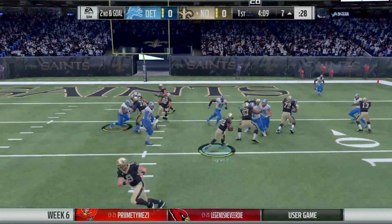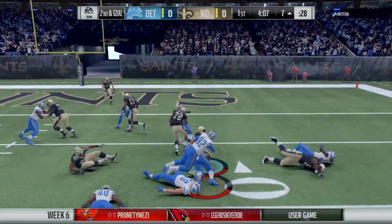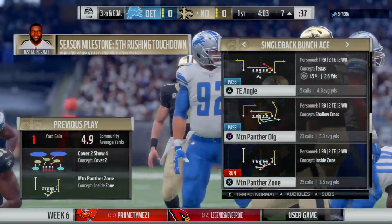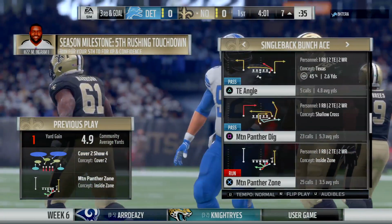2nd and goal from the 7. Breeze hands to Ingram. And he will maneuver his way down to about the 7. Only a yard there, and that'll bring us to 3rd and goal.